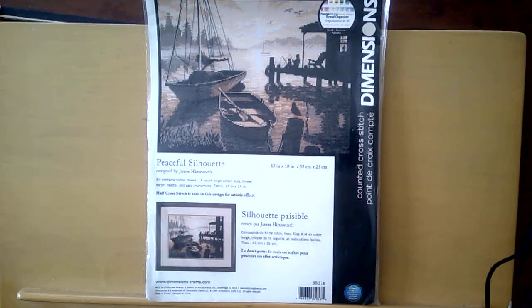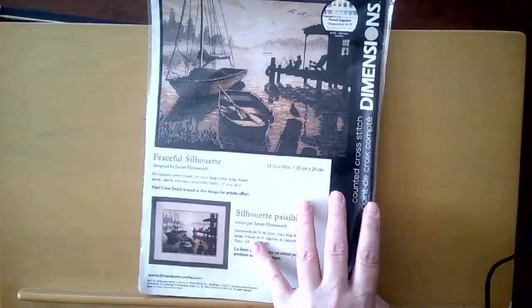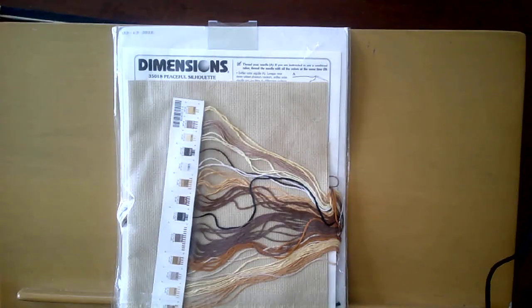It is on a 14 count Aida. In this case it's beige, so that helps give that kind of sepia tone color to the whole design. And for those who like to see the back and are interested, here's what it looks like in its package.